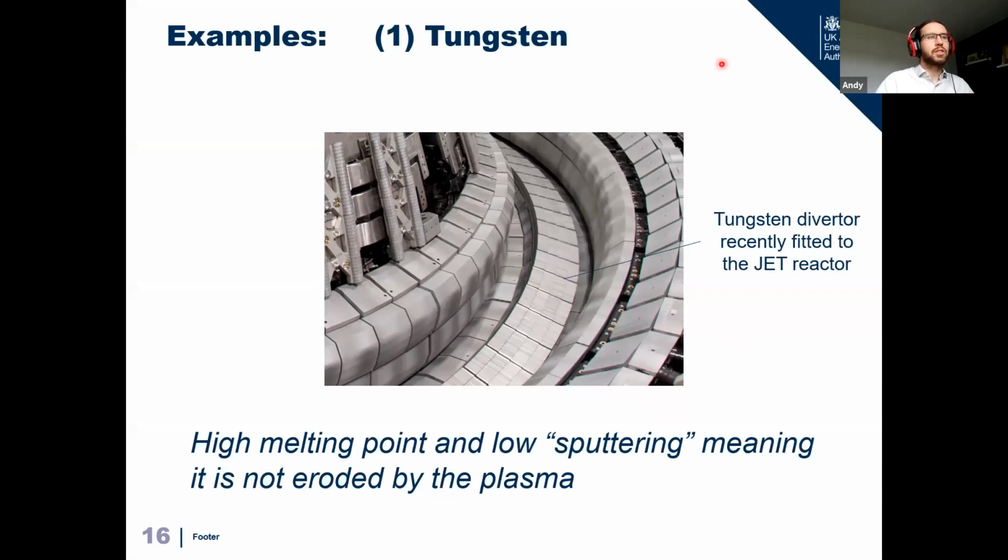Let's see how it affects a material like tungsten. So tungsten is used in this lower part of our fusion reactor. So this is, again, a picture from the Joint European Torus. And it's a very high melting point material. So it's got a melting point of over 3,400 degrees C, only bested by carbon. And because tungsten is a very heavy element, it's very hard for the ions in the plasma to displace it, to knock it away and sputter into the plasma.